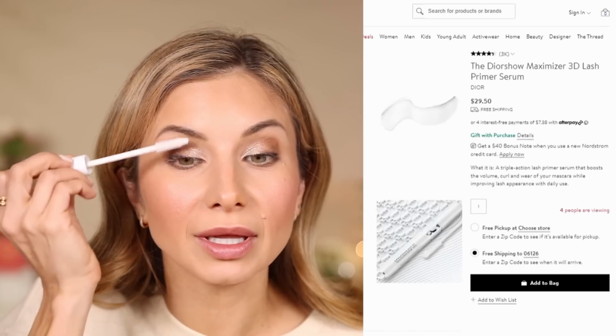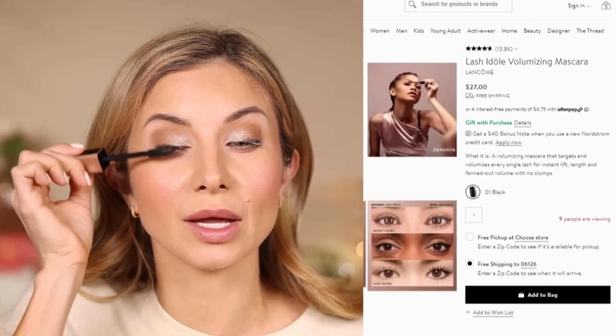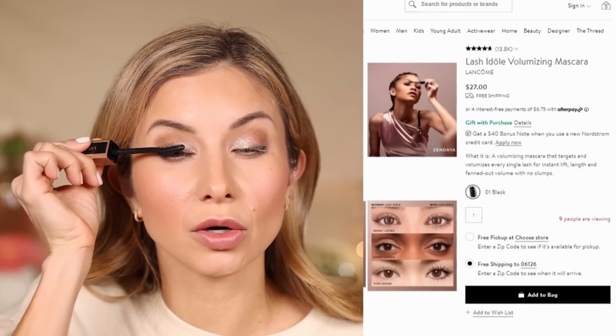I'm going to load up the lashes so that I get lots of volume and length from my mascara. Perfect. I do like to go in pretty quickly with mascara after I've applied the lash primer so that my lash primer hasn't completely set. For mascara, I'm using the Lancome Lash Idole mascara. This is a really great lengthening mascara. The formula is very lightweight, which is great to keep a curl because basically it's going to curl and lift your lashes, but they're not going to fall and get weighed down throughout the day because of the formula.